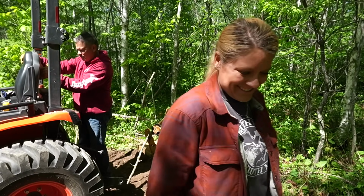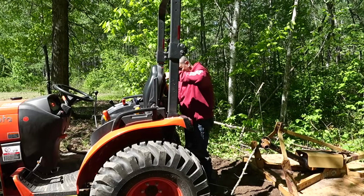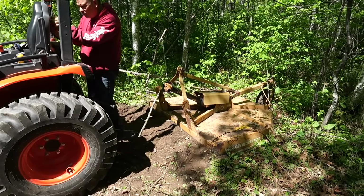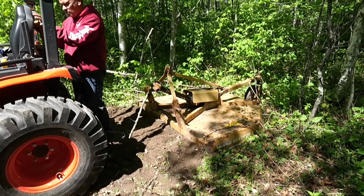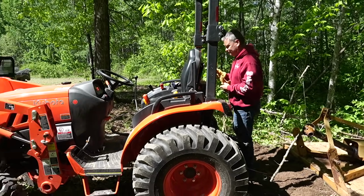Lovely day, I must say. $200 mower, kind of a pain in the buns to hook and unhook, but man, it did a good job.